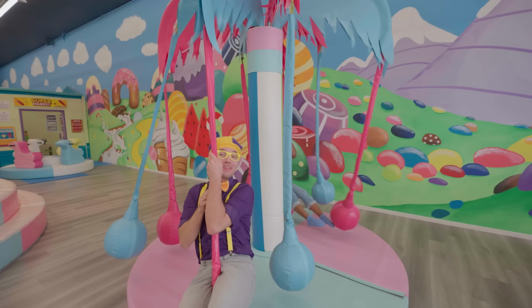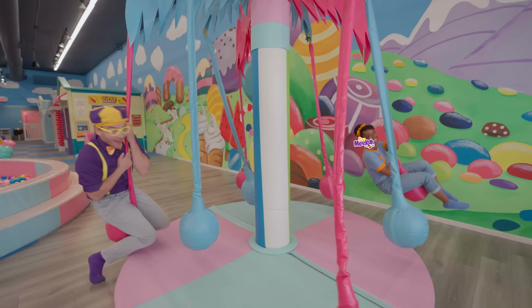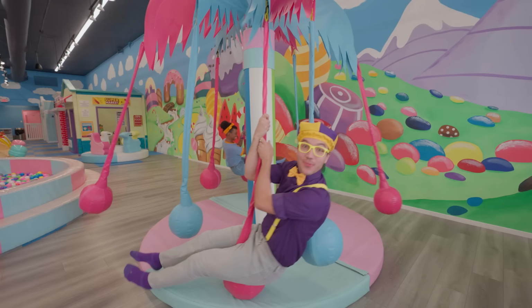Whoa, hey, it's me, Blippi. And it's me, Mika. Whoa. And today we're at Candyland Indoor Playground in Sherman Oaks, California. Yay. Whoa, and guess what? Today is Opposite Day! Whoa!